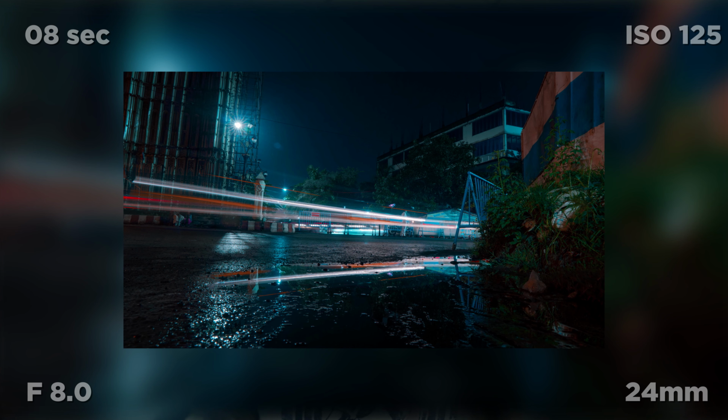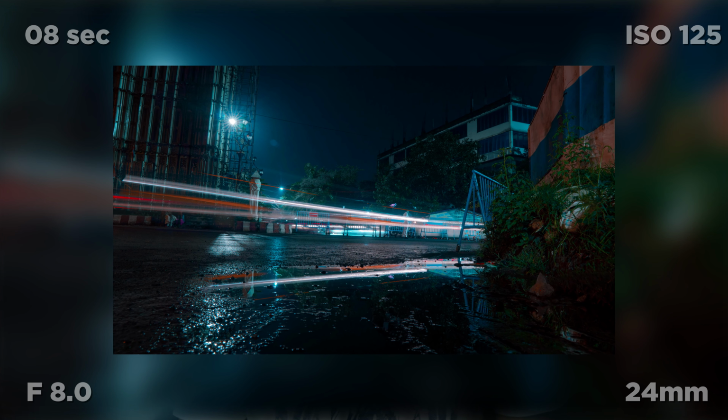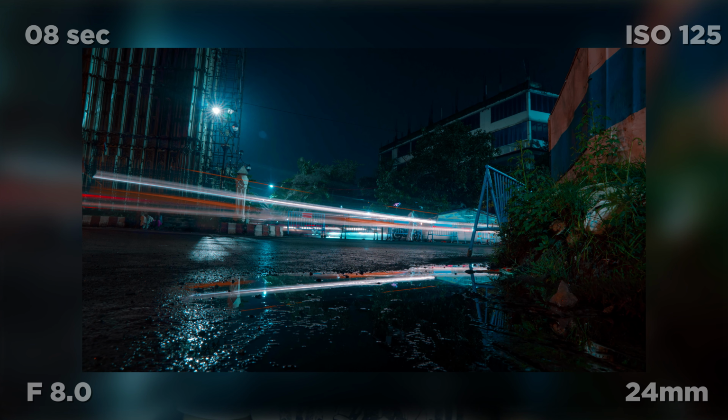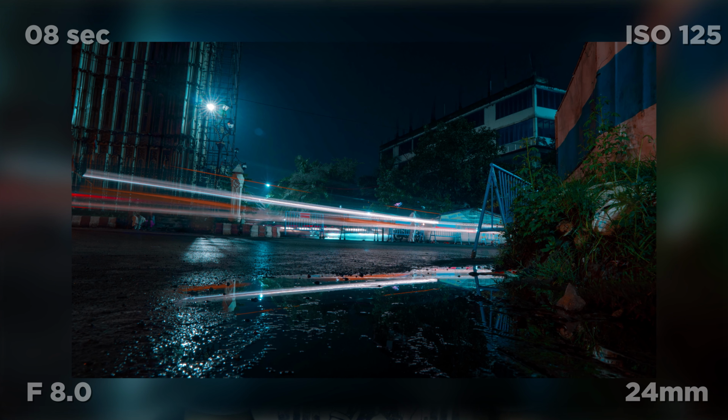Now jumping to the fourth one, it's a really simple one. I tried to get the light trails with some reflection. There was muddy water, and I tried to get the reflection of the light trails in that water. So I tried, and the outcome is this. I like this. It can be better, but still, according to that situation, it is fine.